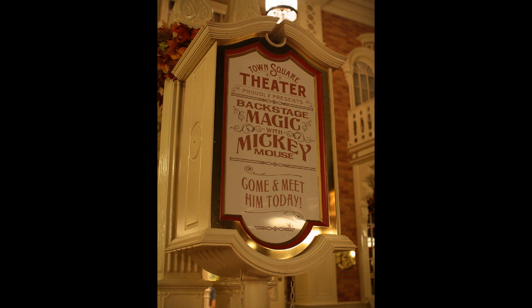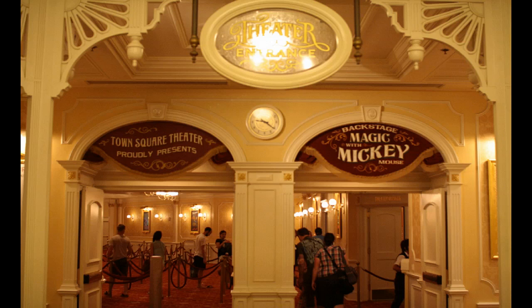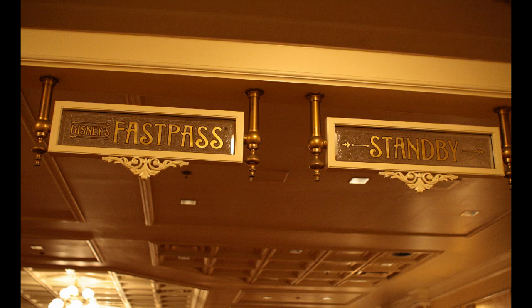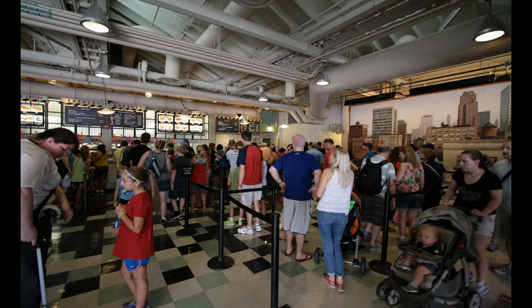On our way out of the Magic Kingdom, we stopped at the Town Square Theater to see what happened now that the princesses have gone. This side was previously home to the princesses. As you can see, the banner now is related to Meeting Mickey. And the area in the back of the room here where the princesses had their meet and greet hallway is now just boarded up. They do still have signs up at the top, one for Fastpass and one for Standby.